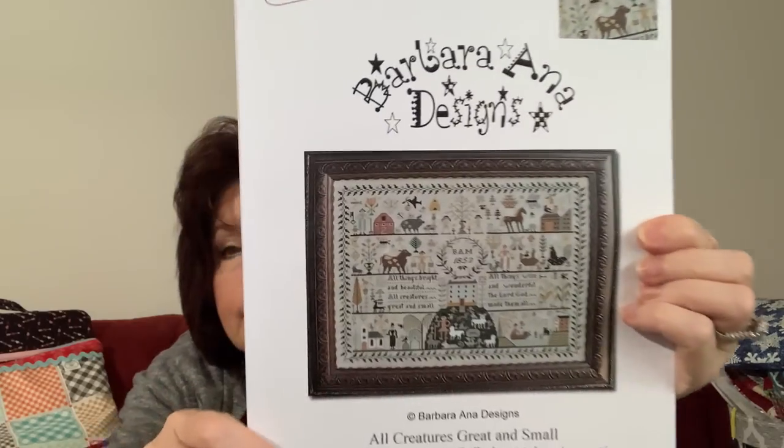And this one is in a So Much to Love bag, and because it has little piggies on it, which to me is farm animal, and there's a piece in here that has farm animals on it, and that is my Barbara Anna All Creatures Great and Small. Looks like this.